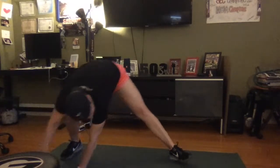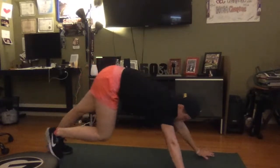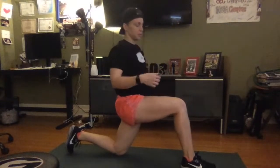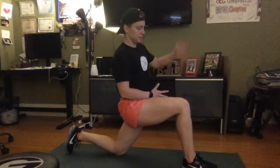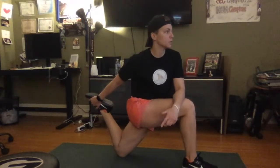Then we're going to come back up to our down dog. And we're going to bring our right foot forward, dropping our left knee down. We're going to come up, really pushing that left foot, that left hip forward, opening up your left hip flexor. And we're going to take our left hand to our right elbow. So it's opposite arm, opposite elbow, and then opposite arm, opposite foot on the back side to stretch out your quad.